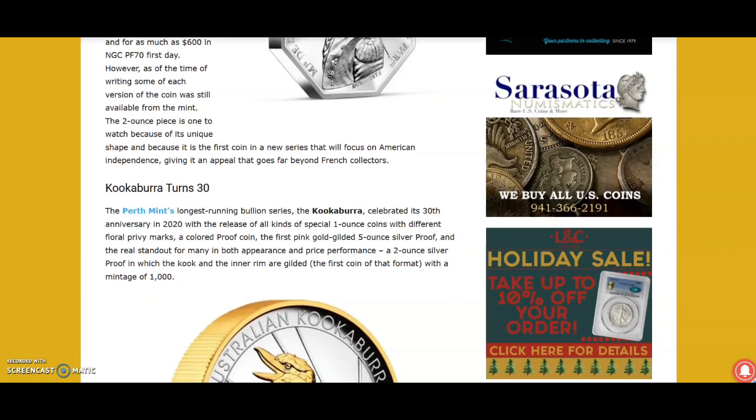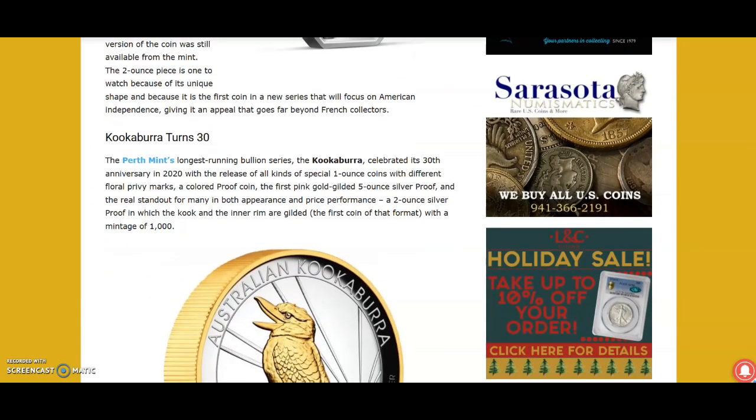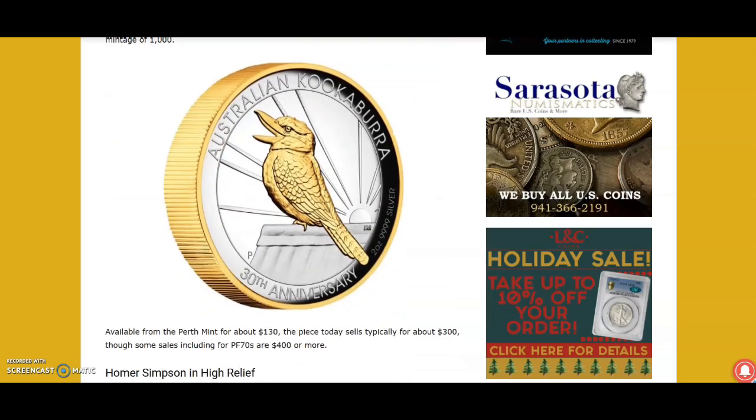I'll take a look. And then the Kookaburra, the Perth Mint's longest running bullion series. The Kookaburra celebrated its 30th anniversary in 2020 with the release of all kinds of special 1-ounce coins with different privy marks. The colored proof coin, the first pink gold gilded 5-ounce silver proof coin, and the real standout for many in both appearance and price performance, a 2-ounce silver proof in which the Kookaburra and the inner rim are gilded, the first coin of that format with a mintage of 1,000.